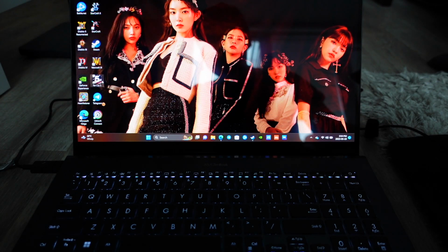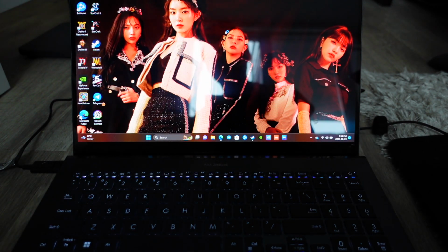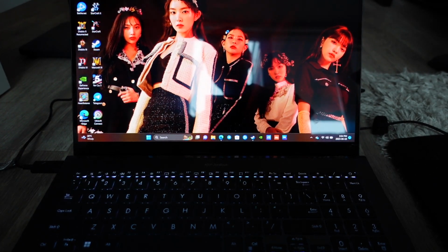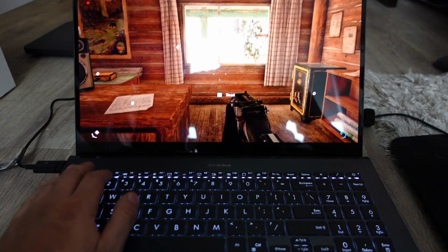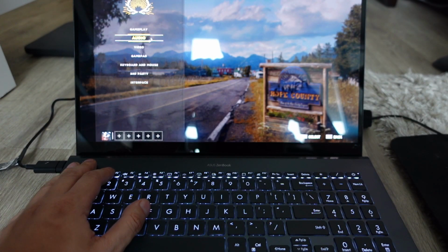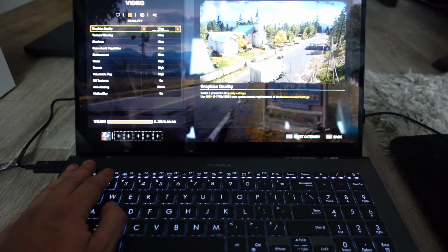Alright, let's try some gaming. I'm gonna do some Far Cry 5. Let's check out the performance of Far Cry 5 on the Zenbook Pro 15. Alright, so I'm playing Far Cry 5 right now, and everything is turned up to ultra. You guys can see, I go into the video options, and everything is set to ultra right now.